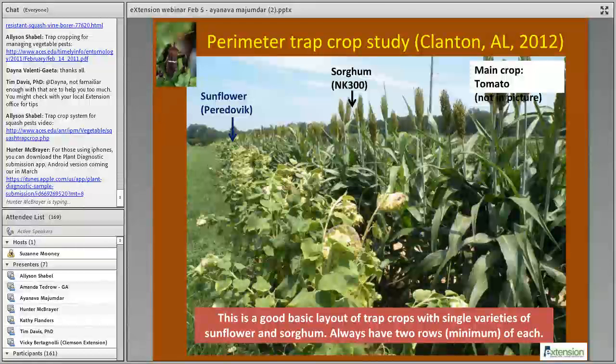Then we have sorghum that's planted 2 weeks ahead of the main crop that we're trying to protect. And when these plants come up, the first activity is on sunflower. The sunflower blooms, and it starts to attract those leaf-footed bugs and stink bugs. And then they need continuous food. Sunflower doesn't last very long, so with the sorghum, as the head emerges, that head is what the insect is after. That head has the milk in it, and stink bugs and leaf-footed bugs absolutely love it to death. And it is so powerful that they will actually leave the tomato and start moving to that wall of sorghum trap crop. And we have done a lot of demonstrations on this process.